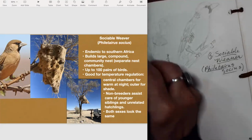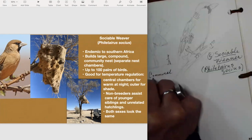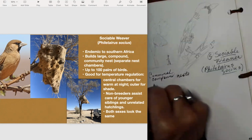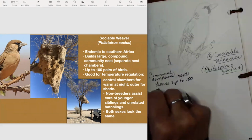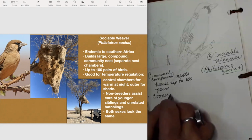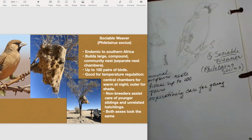And communal nests, communal compound nests, house up to 100 pairs. And they cooperatively care for young, which is fascinating.